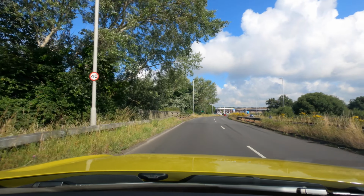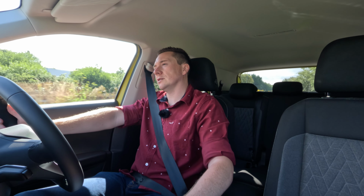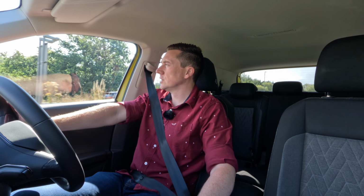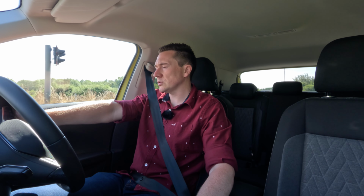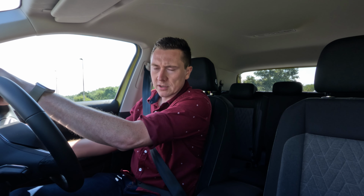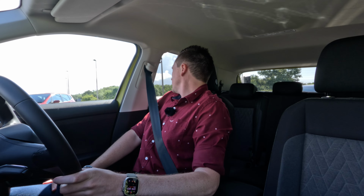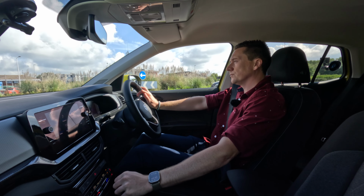But yes, handily, just around here is a dual carriageway where I do a lot of driving with reviews of cars, and we can take it up to dual carriageway and motorway speeds, which in the UK is only 70 miles an hour, unlike in Germany where you can go a little bit quicker on their autobahns. But yeah, let's test it out.